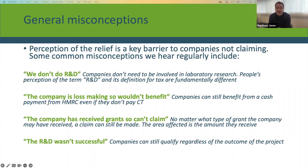But some of the other ones that we hear is that the company is loss making, so wouldn't benefit.